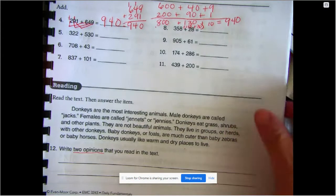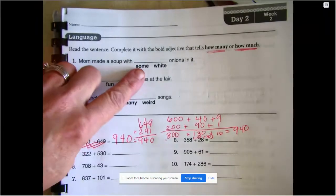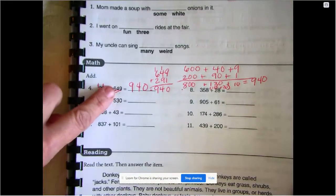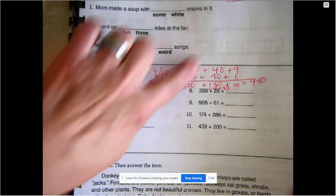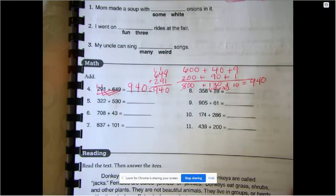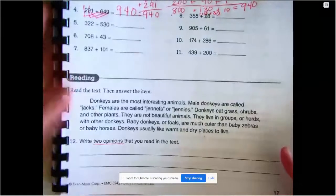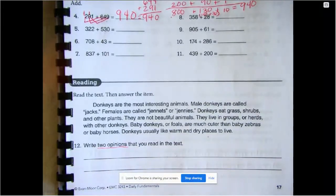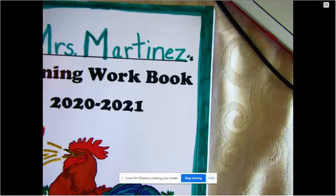All right. So you're going to pick the adjectives that tell how many and how much. You're going to add. You can do the tree, you can do the stack, or you can do the place value adding. And then you're going to read this article and write down 2 opinions that you read in the text. All right, guys. That's all we're doing for morning work for today.